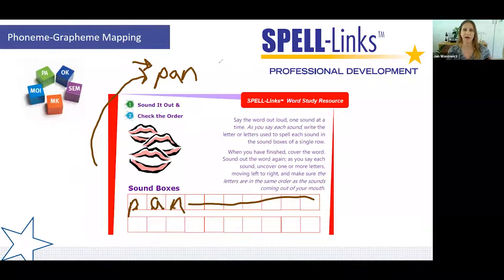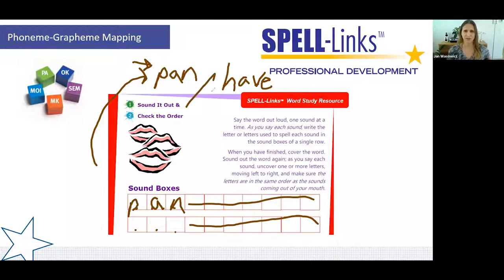Now, just to show you what this might look like for another word, if we have the word have. Cross off all the extra boxes. There's three sounds. Okay, here's the word. I have a word for you. Okay, sound it out. Use your look-it-up strategy. Look up here, copy the letter or letters that go with the sound coming out of your mouth.